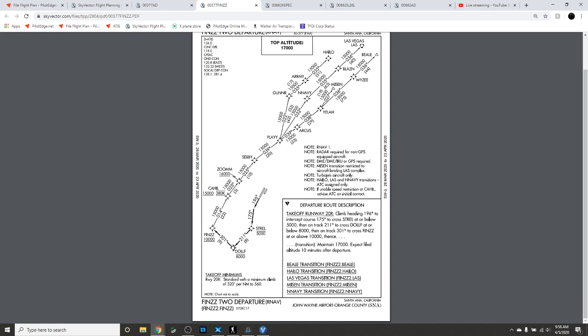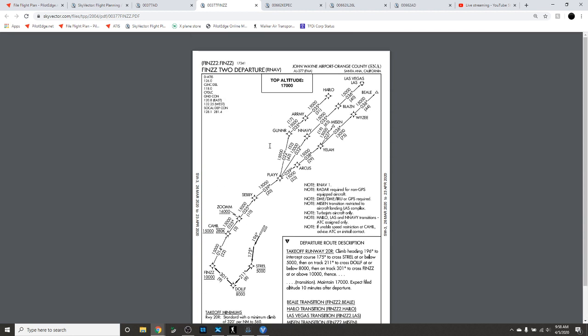So we essentially have to climb 2,000 feet at least in this leg, which is 9 miles. So that's no problem for the Challenger. But that is one of the reasons why this is a turbojet only departure, I believe. Yep, no, turbojet aircraft only. And that's one of the reasons, because it's harder for other aircraft to maintain that rate of climb.